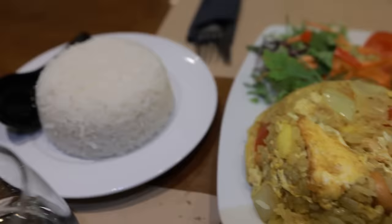We started with my favorite soup from Thailand, Tom Kha, maybe Tom Kha Gai, or maybe just Tom Kha. And now we have yellow rice, duck, Penang curry, jasmine rice, and a cerveza, so life is good. This looks unbelievable. Let's dig in.